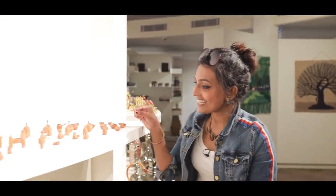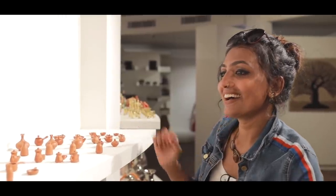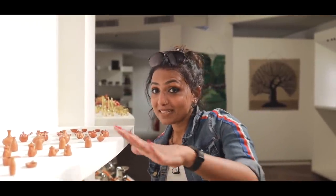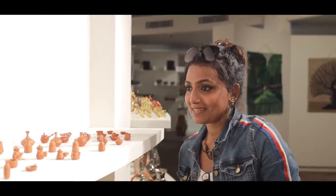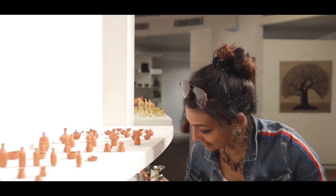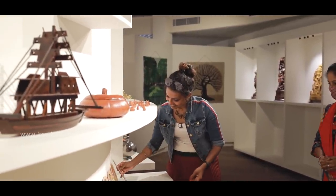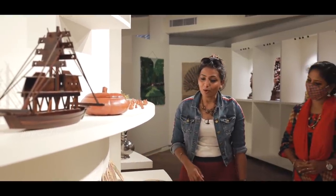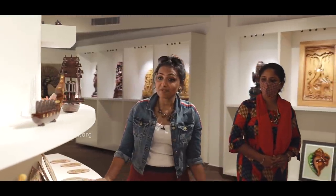Oh, look at these tiny pots. Look at them. It looks so good when it is placed here. Probably when you are building a new home, you can find out where this can be placed. It looks so beautiful. Maybe very tiny items, but this is definitely going to decorate your house. What not? There are a lot of items here made of metals, made of wooden materials, made of bamboo.